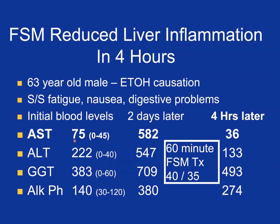So 2 days later, they hadn't done anything. They said, obviously, stop drinking. They gave him some supplements to take. He came back in at 9 o'clock in the morning on Wednesday, so this is Monday, he came back on Wednesday morning as expected. This is not unexpected. It's also not as bad as it could be. AST went to 582, ALT went to 547, GGT, which is the most sensitive, went to 709.